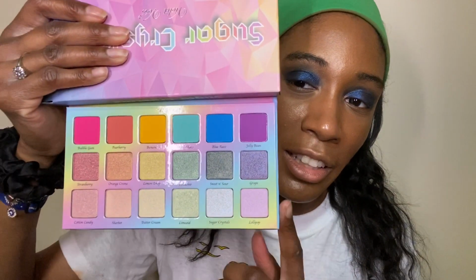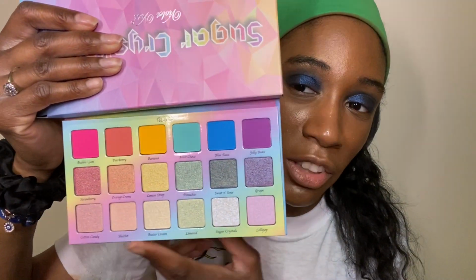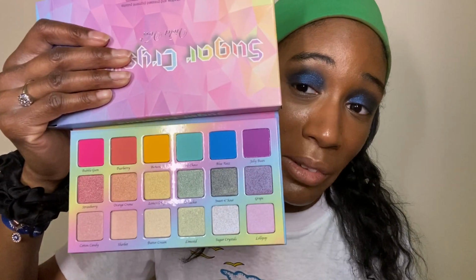But I put those in the first video, I believe. So that's why you're not seeing them now. But this is what it looks like. And the funny thing is, I heard Karen Harris talking about how she had bought this when it first came out and she still liked it, and then she likes to use the bottom of this for the inner corner highlights. So I was like, okay, cool.